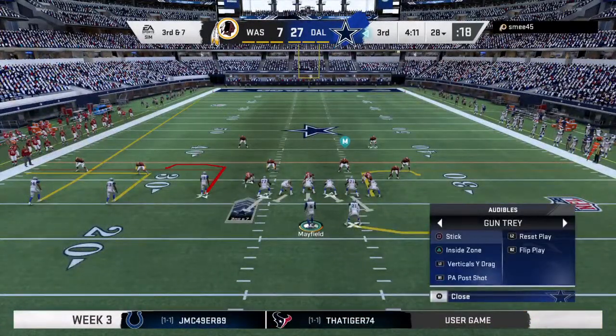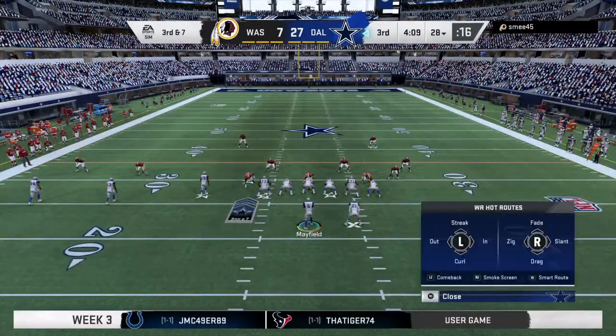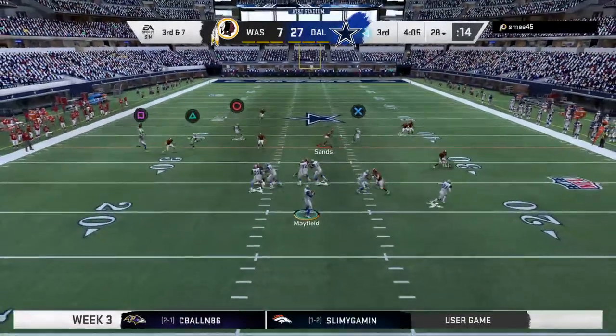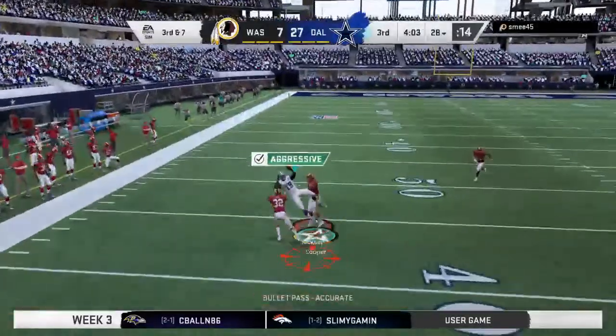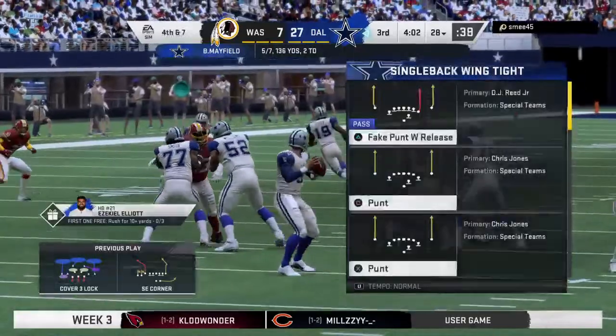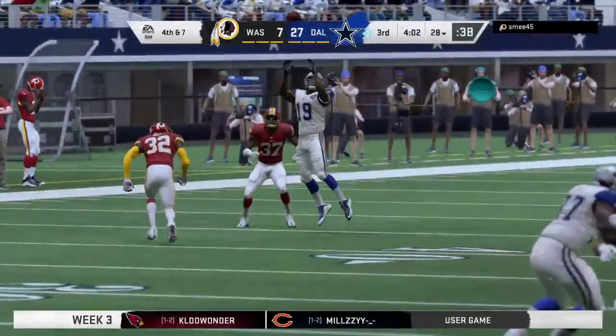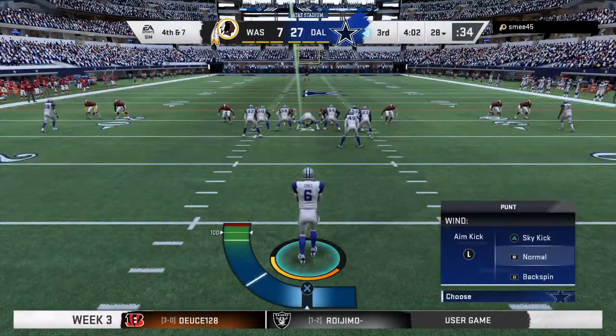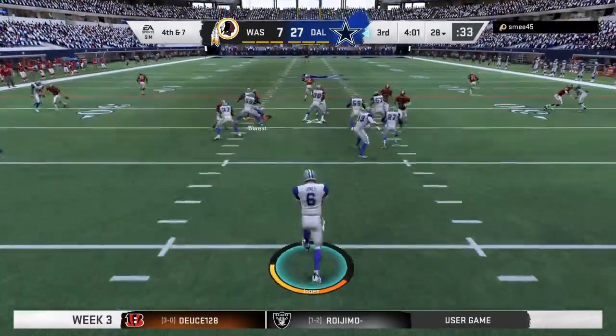Big stop, D. Big stop. Let's go. Check, check, check. Hey, Alpha. Check, check. On 3rd down, Mayfield. And that will be incomplete. It's always a goal, and it's really nice defensively when you can rally to the football and make sure there's enough contact to force an incompletion. Force an incompletion and force another punt.